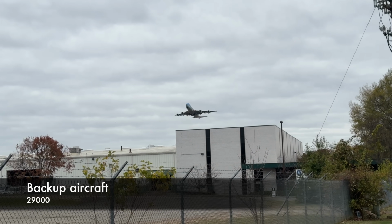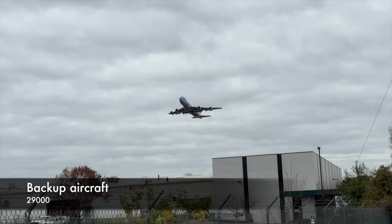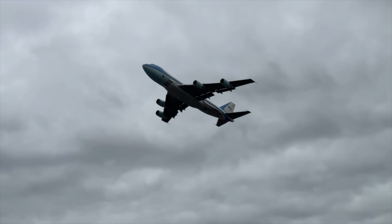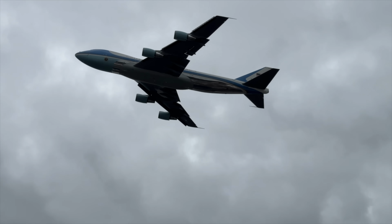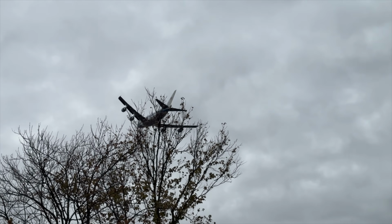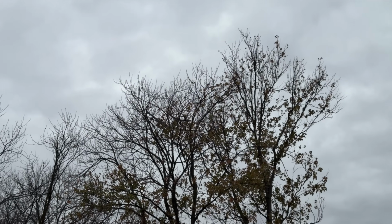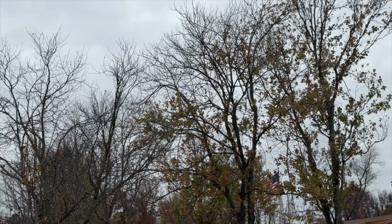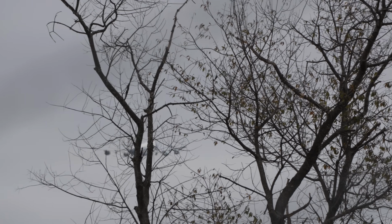There goes the next one. We have to find out which one's Air Force One and which one's the decoy. I don't know. So there he goes, the decoy or whatever. We've got one more plane coming.